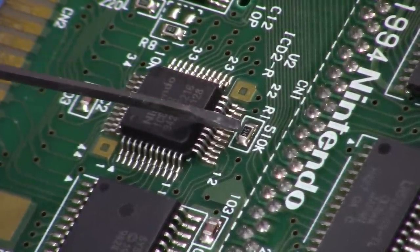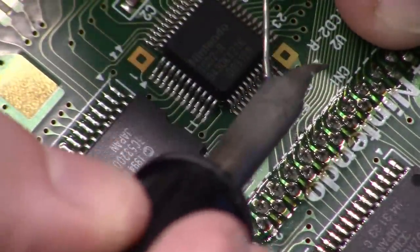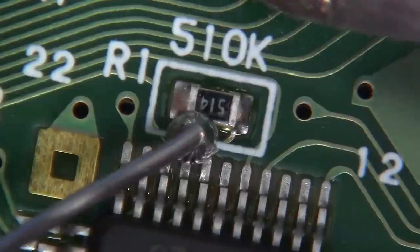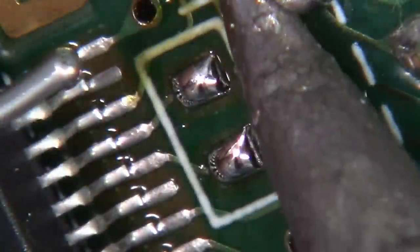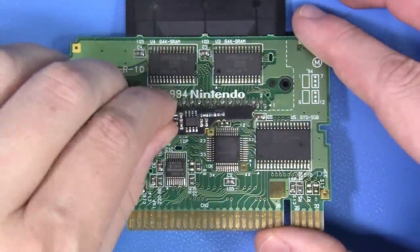There's just one component remaining right here, R1, located directly above this ASIC. We need to float this off of the board. Let's make short work of it. Now, just like before, we're just going to advance our tip right in here to the side with our solder on the other side of the resistor, and we're going to float fresh solder to both sides of this resistor right off. Now, we're all set to install our board.